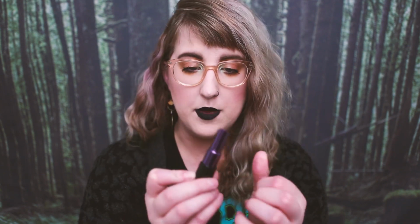I don't know if the actual formula has changed since they kind of relaunched everything with the new packaging, but this I got with the older packaging. Obviously it doesn't look the same as the matte lipsticks now. The shade 1993 is named perfectly, honestly. If you want to do a grungy look, do a blown out, dirty kind of smoky eye and this, and you're like set.